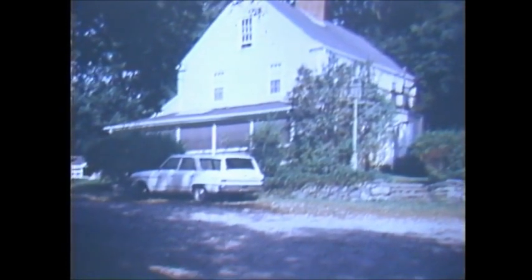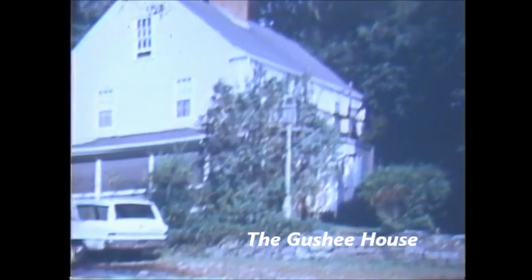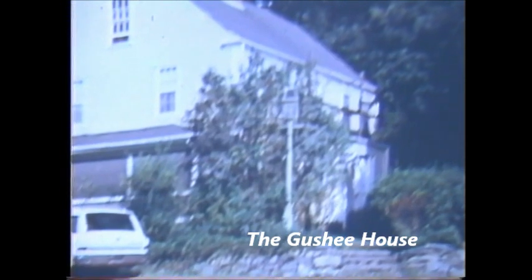This is the Gushy House. Reverend Smith owned it at first, and in 1800 he sold it to Reverend Gushy. And it was a school for boys. The house is about 1740. And Mr. Gushy was preacher at the community church for 57 years. Reverend Smith moved to Canandaigua, New York, and was one of the first preachers there to preach to the Indians.